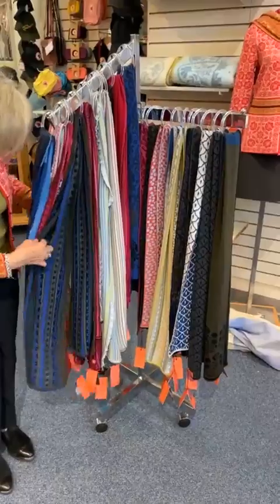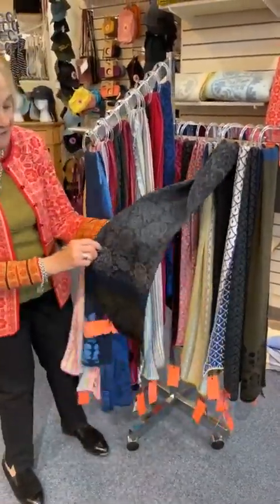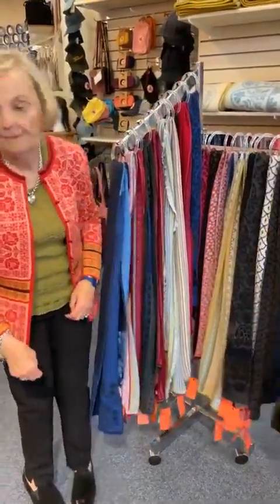And for people that like a more muted option, there's also some in the blacks and grays. Oh, okay. Here's another one.